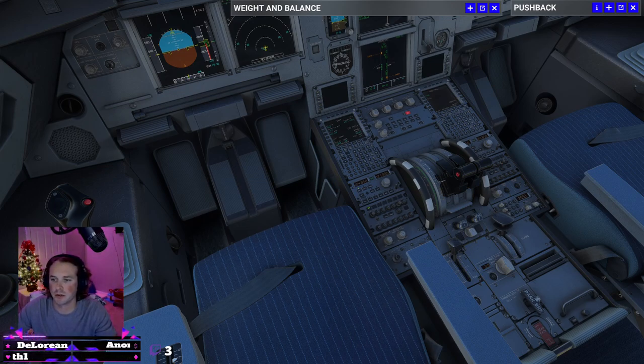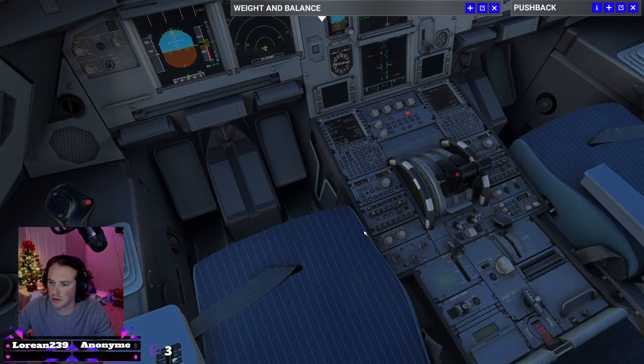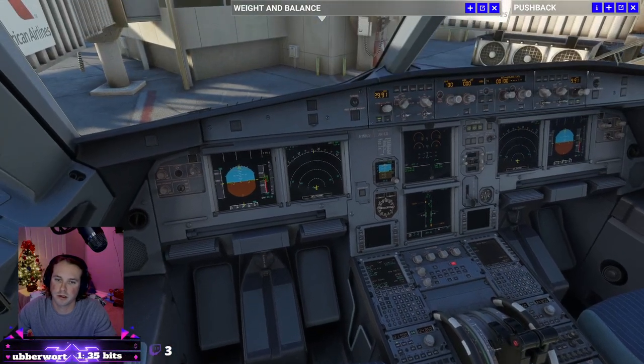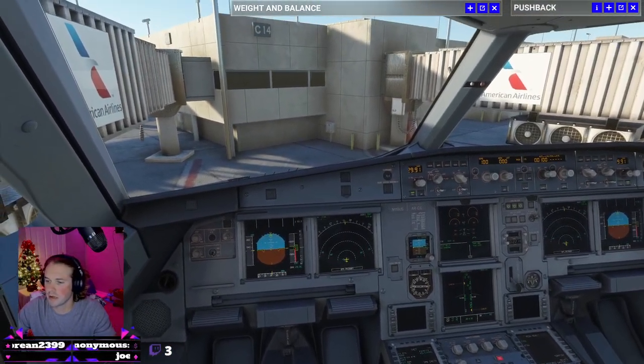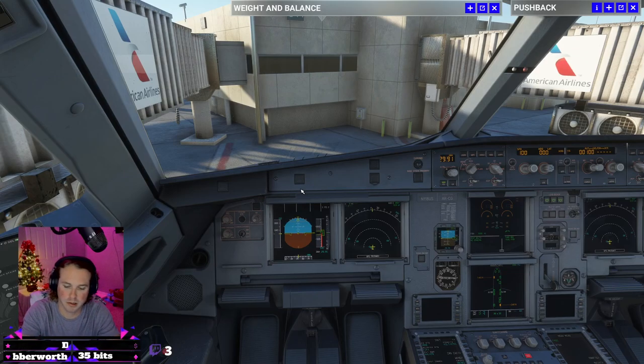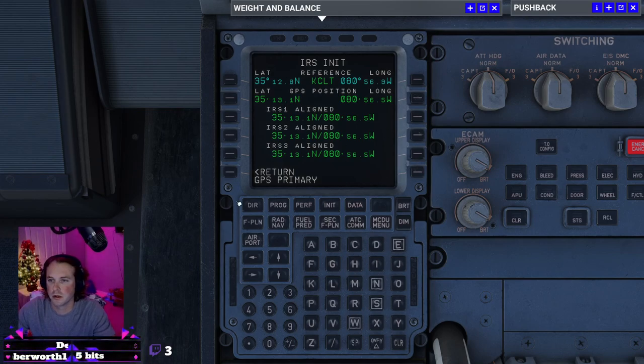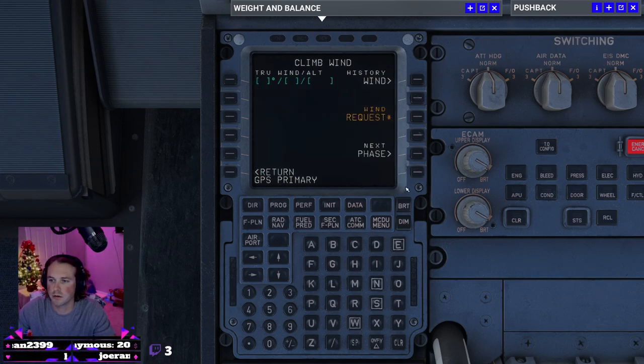Could have rolled it backwards, it would have been so much quicker. We'll just listen to the ground chatter here, guys, while I get everything set up. So I'm going to come back to our flight computer. IRS is already done. We'll get our winds.